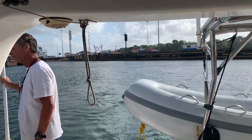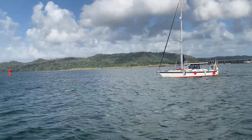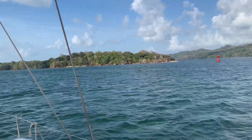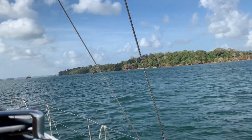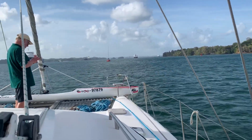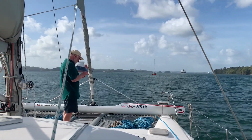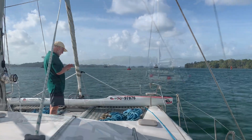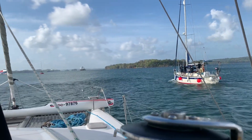And that's out of the locks into Gatun Lake and fresh water. Haven't had the yacht on fresh water since Amazon River. So nice to get some fresh water under the hulls, clear some barnacles off. And yeah, got to watch the shipping traffic. It's pretty hectic.